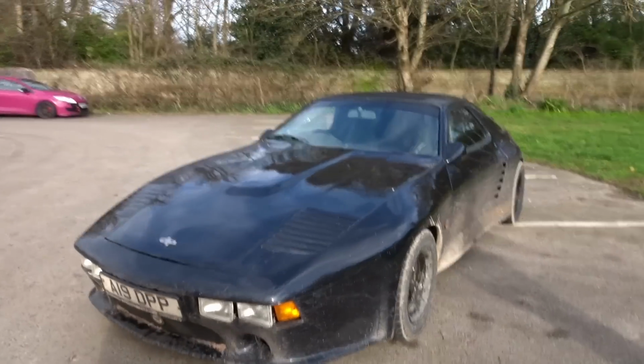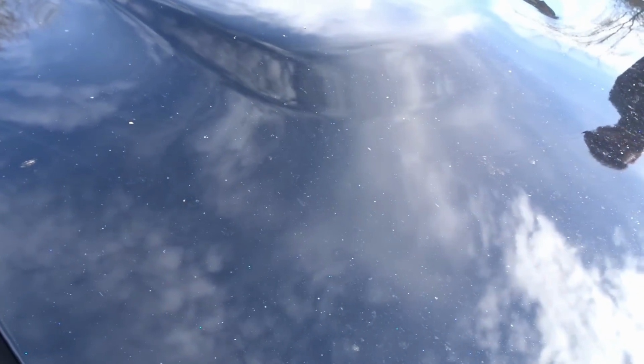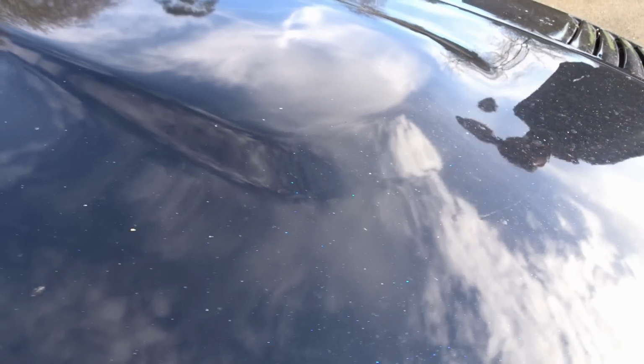I'll see if I can get the sparkle. I'm not even sure I'll get this. Oh, you can see it just about. If I clean a bit, you can. No, I'm not sure it'll be coming up on camera, but you can definitely see. I can see a blue sparkle from here. This is how rubbish my camera is.